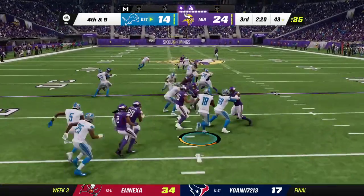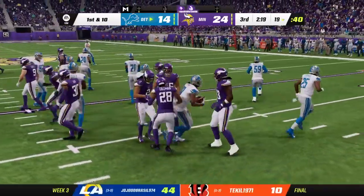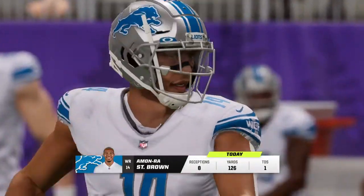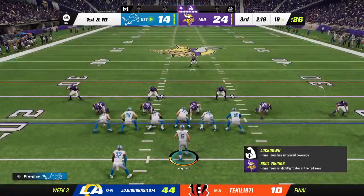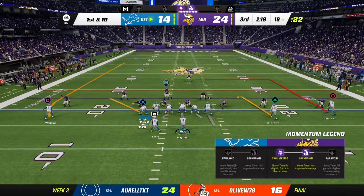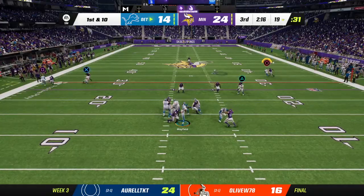That's fielded at the 8-yard line. Nice punt, but good work on the return to get back 11 yards. And out will come the offense as they take over. Amon-Ra St. Brown and the rest of the Detroit Lions getting set for another series here. Good day for him so far here in the 3rd quarter. He's hit pay dirt once, over 100 yards, but hey, it's the 3rd quarter. He's thinking, I want more, right?